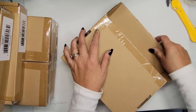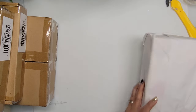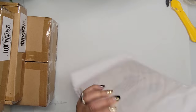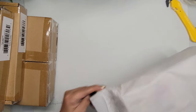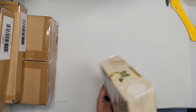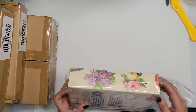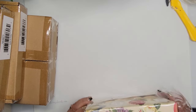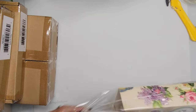Okay, so let's open this up. I love how they pack it so carefully. And then they wrap it all up. That's a real big attention to detail. You have it in the package, but then on top of that, the package comes wrapped in the plastic. There's just no way this stuff is arriving to you damaged. It's just impossible.